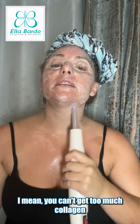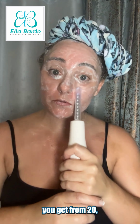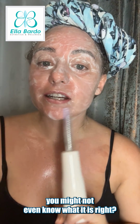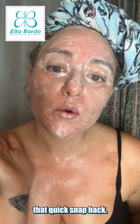I like bone marrow. I mean, you can't get too much collagen if you're over 20. And the further away you get from 20, the more you need it. And we start losing collagen when we're around 20. But what about elastin? We don't hear much about that. Unless you're in skincare, you might not even know what it is, right? So elastin is what gives your skin that quick snap back.